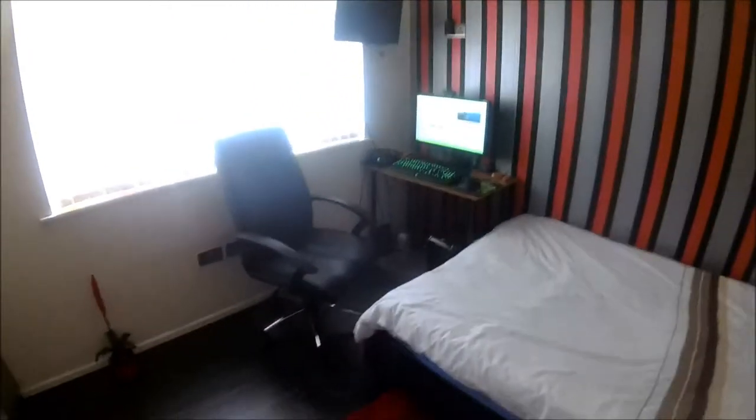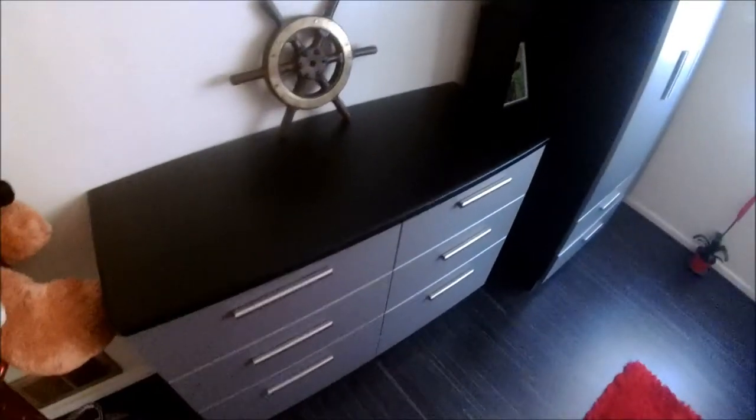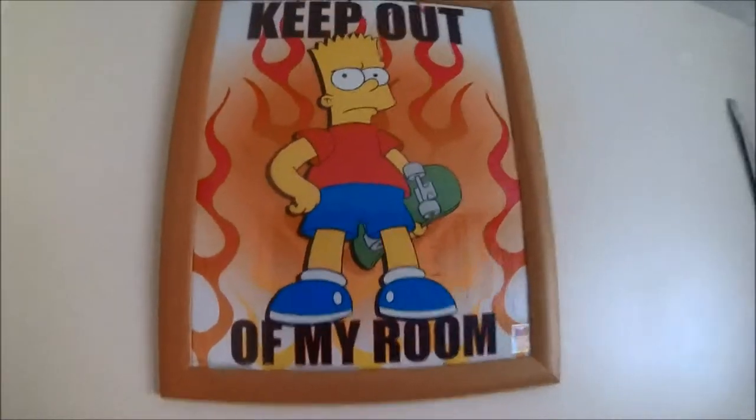So obviously, over there's the computer, we'll get to that in a second. There's my bed. I sleep in it. Bet you didn't guess that. You didn't see that. That's a cupboard. And that's a ship's wheel. You got some stuff on the wall. Keep out of my room.